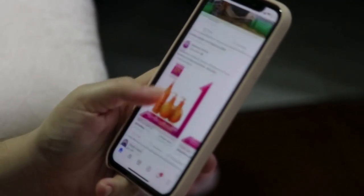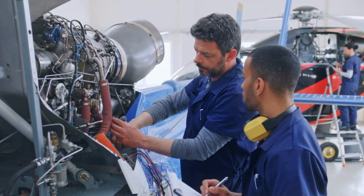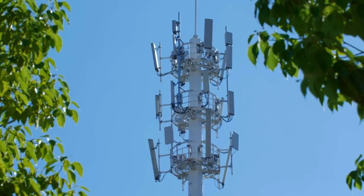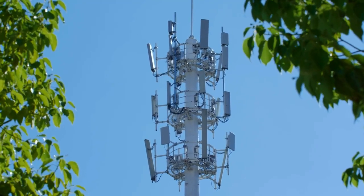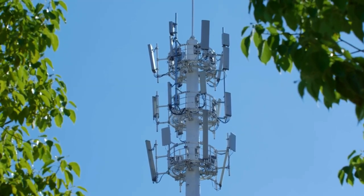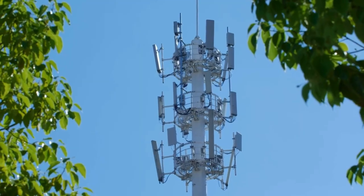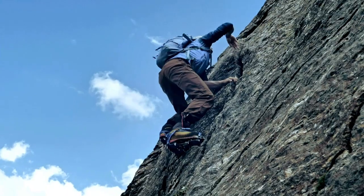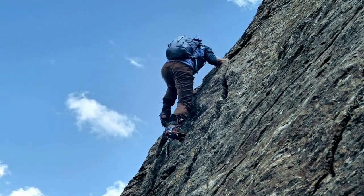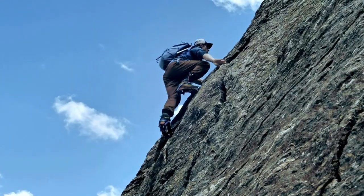What does a cell tower technician do? Cell tower techs are responsible for climbing communication towers to install, maintain, or repair equipment like antennas, transmitters, and receivers. Most jobs involve working at heights, 100 to 500 feet up, using harnesses and safety gear, installing or servicing 5G and LTE hardware, traveling to different sites, regional or national, troubleshooting connections and equipment, following strict safety protocols.